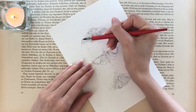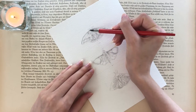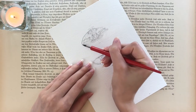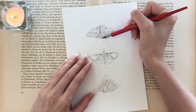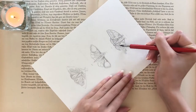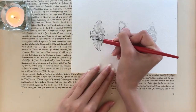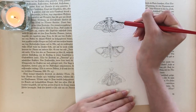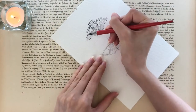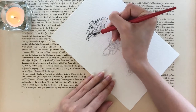The next prompt was specimen, and this one was really fun. I basically invented my own moths inspired by gothic literature. I even came up with names for them and everything because I'm a big nerd. I just imagined a bunch of amateur lepidopterists going out onto the moors and discovering species whose wings bear an uncanny resemblance to various books.